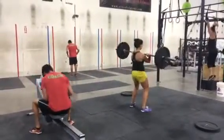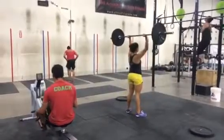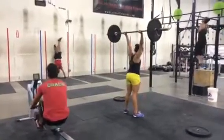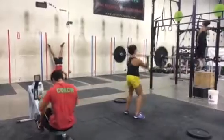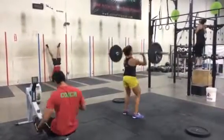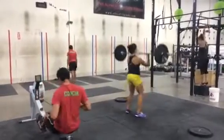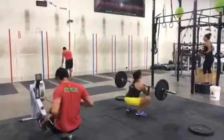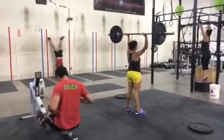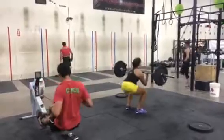If you guys noticed, there was an adjustment on the bar on the thruster. The male's weight, as we described earlier in the video, is 95 pounds. The females will be thrusting 65 pounds. And so the stripping of the weight must be taken care of by that next team member. Let's say we're going into 9 minutes. 8:57, 58, 59, rotate.